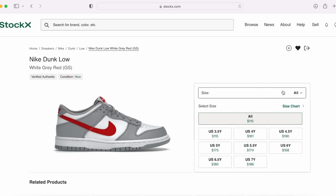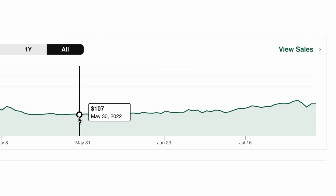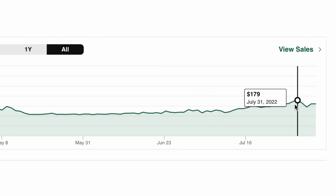As we can see, white and red, again, starts at about $100. Remember, grade school Nike Dunks are going to start at around $100 and then go up to about 180, 200. Same exact thing. Takes about a month or two. And always try and go for the ones that you have a feeling don't have that much stock, because those are typically the ones that you're going to make the most with.